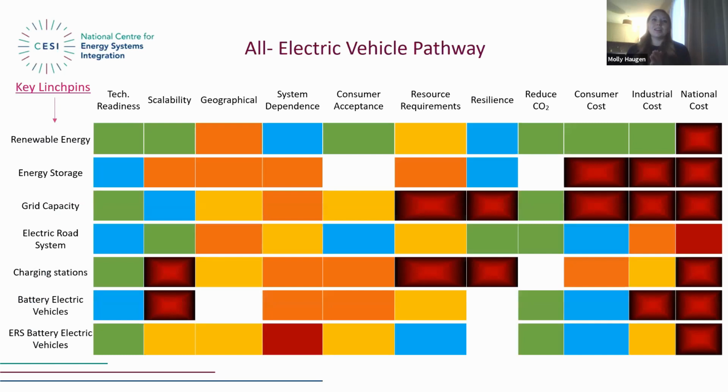I want to end on the electric vehicle pathway analysis on a positive note, and this also goes for the hydrogen side: renewable energy is predominantly a success story where we have good technology readiness, consumers are on board with this type of technology, and we see the cost is continuing to decrease for renewable energy.